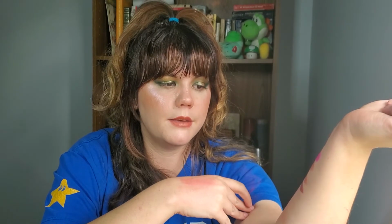And this is my preferred gloss formula. It's really thick. It does not give me the white ring or anything like that. It's not a plumping gloss, so if it was a plumping gloss, it would be just that much better. But it really makes my lips look nice and full. It glides over all the cracks in my lips.